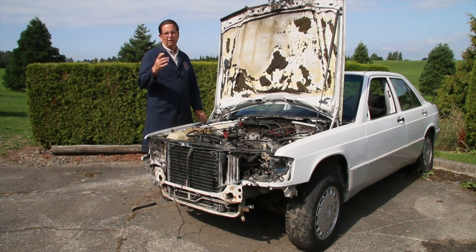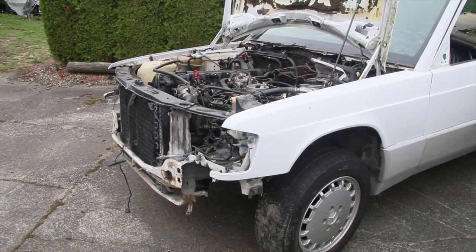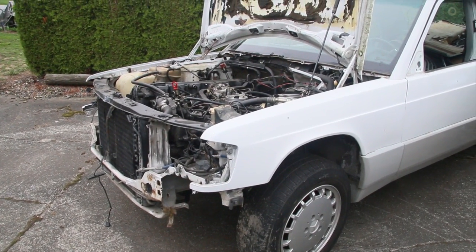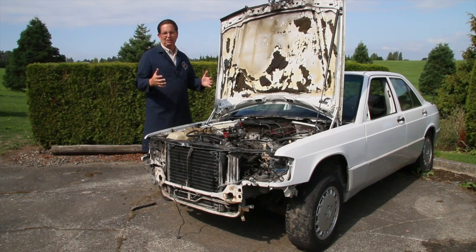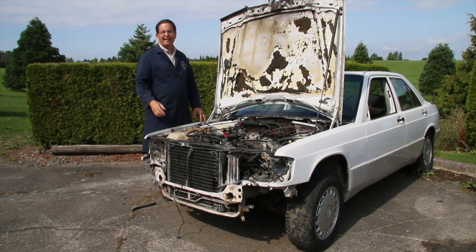We would have lost, though, if we would have set out to make this a good daily driver. So in the end, I have to say, there's nothing more expensive than a cheap Mercedes, but I have to always qualify that when I say, unless you're going to use it for parts. And that's why this has become a parts car.